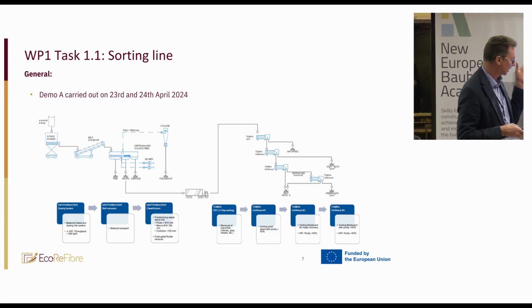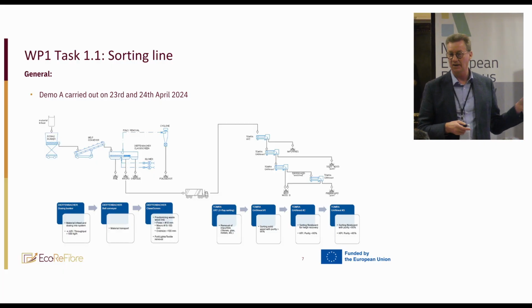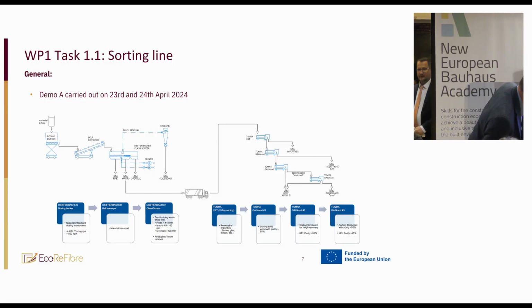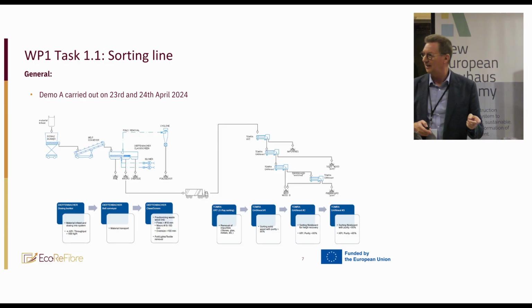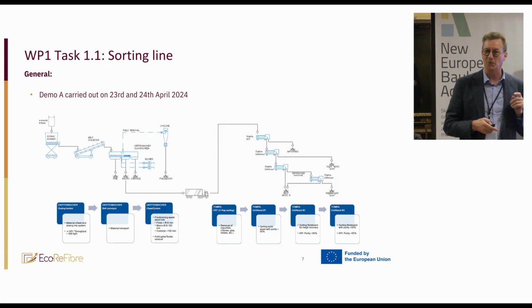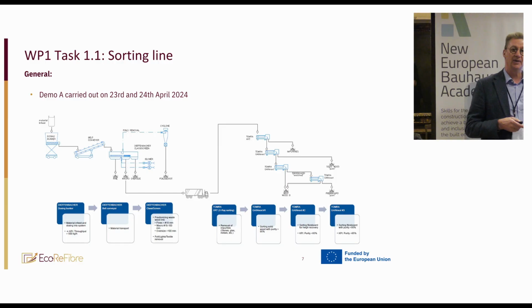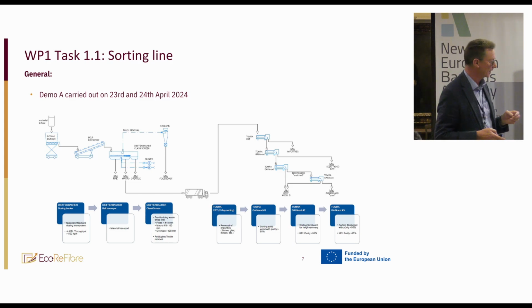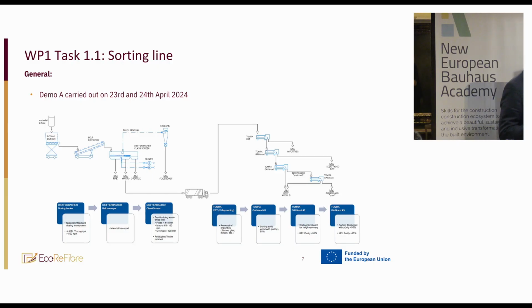In summary, we have fulfilled all the key performance indicators for our project. So I'm going from memory, I think we managed 1,300 kilos an hour. I can't remember anyway. But whatever the KPI was, we've achieved it. And also the other thing was the purity of the two fractions. The target was 95%, and I think one was 98% for solid wood and 97% for the MDF. A slight proviso, to get the 97% for the MDF, it has to actually pass through the system twice.